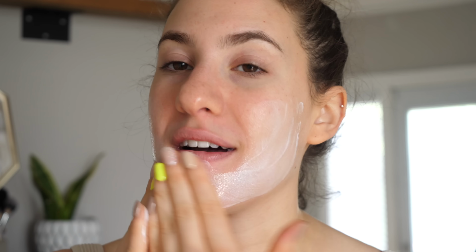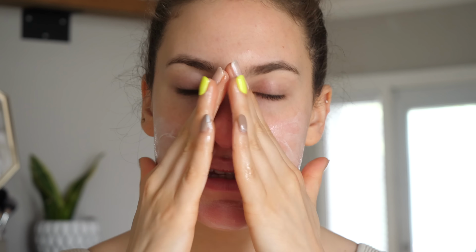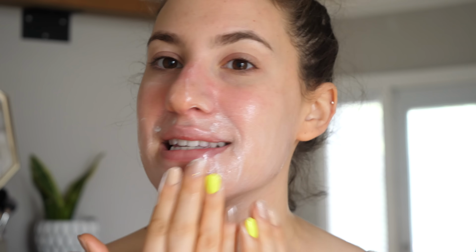So I'm just going to start to massage it into my skin. You're gonna be able to see right away that it kind of just starts to disappear, which is so awesome. The reason why I wanted to use this particular sunscreen for this look is because it does have that hyaluronic acid. It is really nice and moisturizing, and it leaves not an oily or greasy residue on the skin, but it definitely leaves a really nice moisturized glow on the face. And this is going to really help in the glass skin look that we're going for.